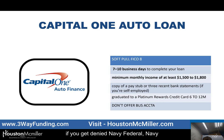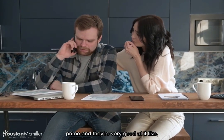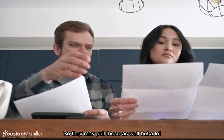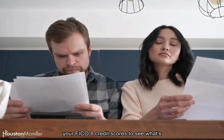Now, if you get denied, Navy Federal said, well, we can't help you with an auto loan. One of the places that work with subprime, and they're very good at it, like if you have a 500 credit score, subprime, hey, Capital One auto loan. Now, they will do a soft pull, okay? They do a soft pull and they're pulling on your FICO 8. Sometimes they may pull the third party companies like Clarity, DataX, Factor Trust. So they may pull those as well, but a lot of times they may just do a soft pull on your FICO 8 credit scores to see what's going on.